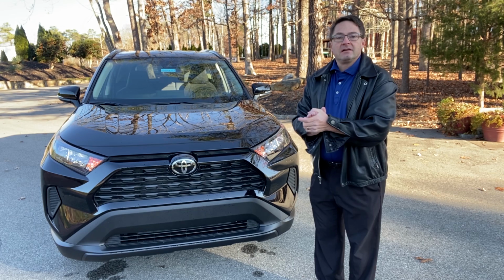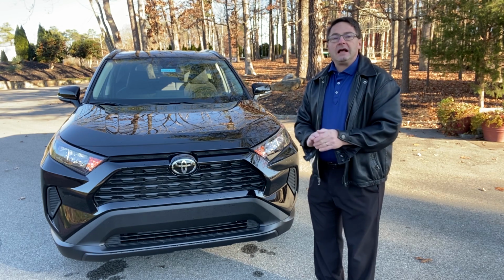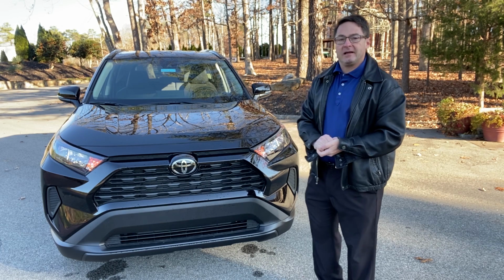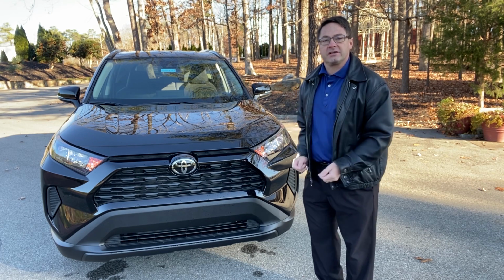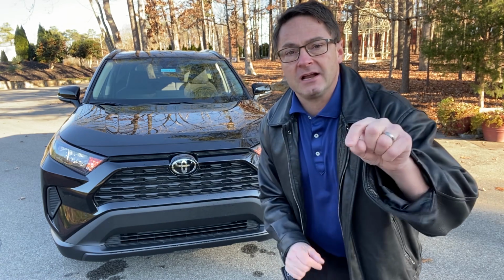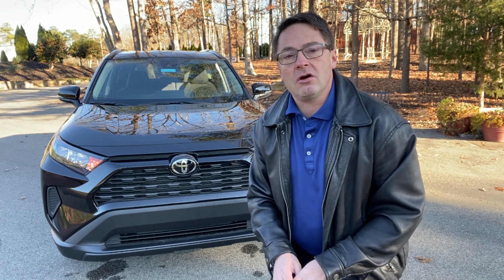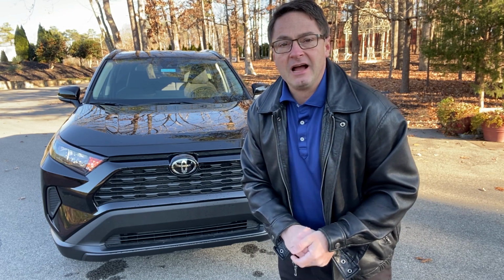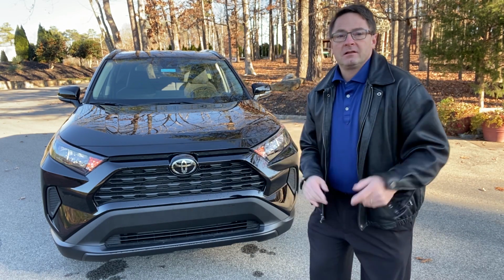It's also got dynamic radar cruise control. It's got lane departure alert with steering assist, so it'll guide you back into your lane just a little bit, and it'll alert you that you might be crossing your lane without your turn signal. If you have your turn signal on to switch lanes, the car says, oh, Jeff means to switch lanes. I won't buzz. I won't go off. So let that alert you.